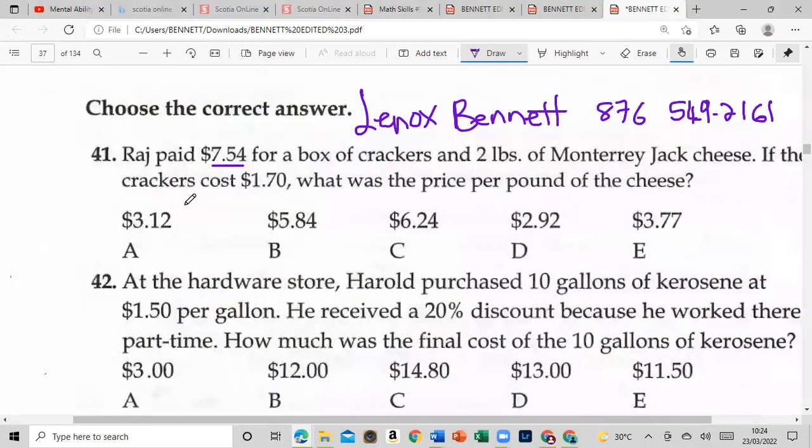So basically it's $7.54, right? And you see that they bought a box. So we know it's one box of crackers, just one box of crackers, but 2 pounds of the cheese. They give us a cost for the crackers, so we know how much the crackers cost. So what we can do is subtract this from the total. So it's $7.54, and then subtract $1.70. Remember, put the decimal point on this one.